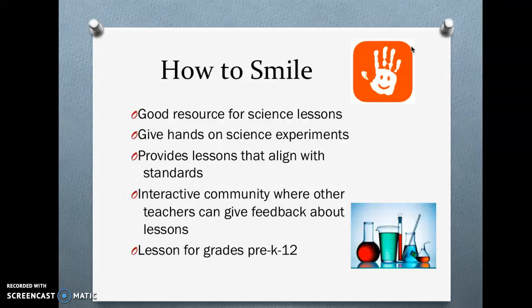I like that the teachers can leave feedback on these lessons. They can give tips about small changes they made to make each lesson more effective, or talk about what did or did not work in their lessons. This also is a site that has resources for grades pre-K through 12, which is amazing. The information spans so many grade levels, and it can be useful for teachers of all grades.